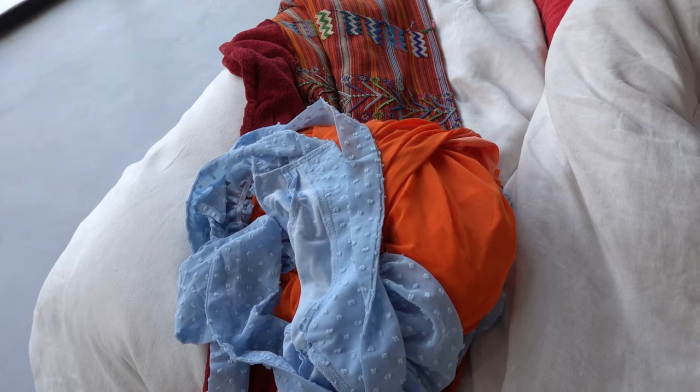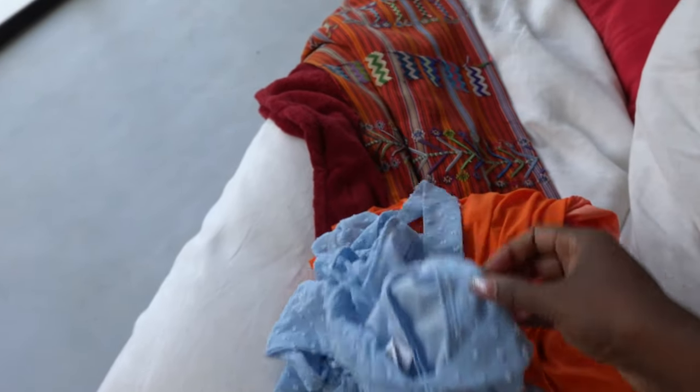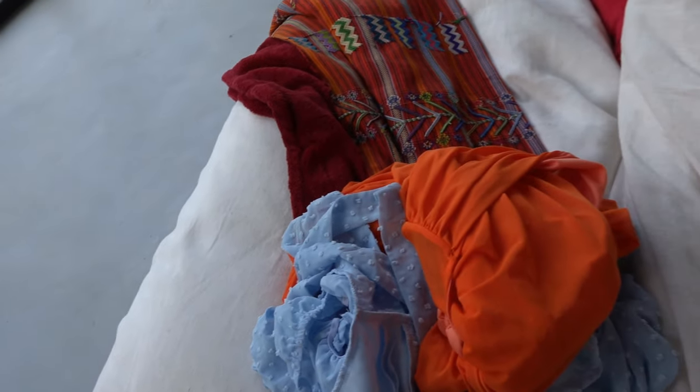So I'm gonna try like two looks. And this is a two-piece set here in this orange dress that I've been wanting to wear. Yeah, so I'm all ready. I am waiting for my photographer to pick me up. And I will see you guys there.